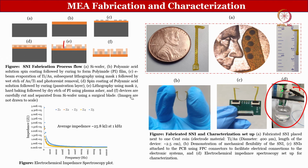Now, available on different platforms. So, we have here Z1 to Z5, that means impedance from one electrode, impedance from electrode second, third, fourth and fifth, and when we average it out it is close to 25.8 kilo ohms. This is an actual device, and again we have used 1 cent because the diameter of that 1 cent is constant. It is not for any other purposes, okay.